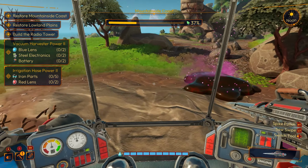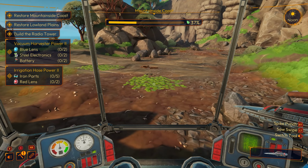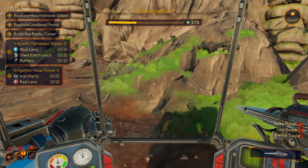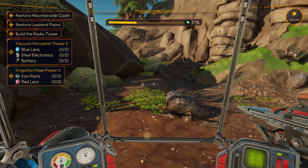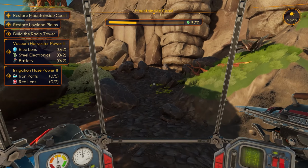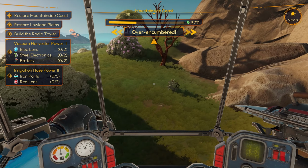We'll swing up around, grab some other stuff, and then hopefully we will get the irrigation hose done soon. I'm not going to build the house until after the irrigation hose is done, because this will open up more iron, I believe. Whoops. Yeah, can't jump even. Can't even jump. Okay.